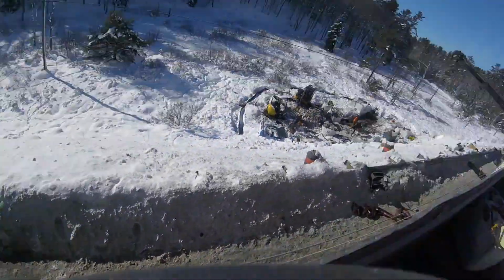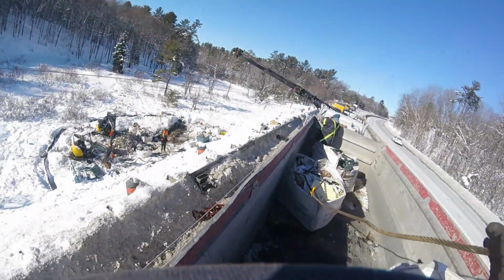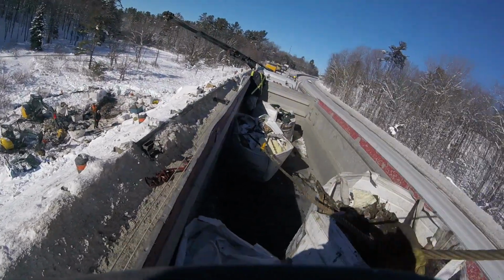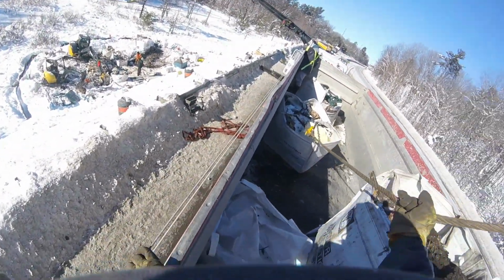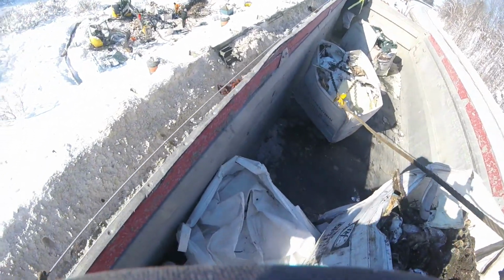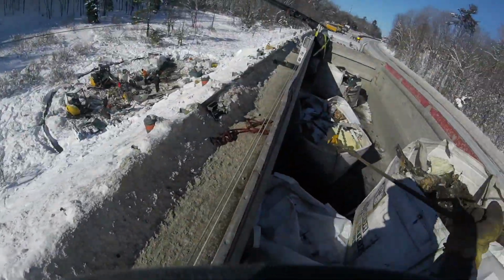This bag's really light. Cover up! Bro, this bag's so light.